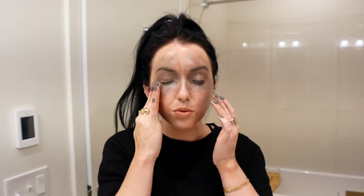I usually do about 2.5 pumps of this, rub it in my hands, and then go in and just start rubbing on my face. If I'm wearing liquid lipstick, I like to do that last, just so I'm not rubbing it all over my face. And just hold it and go slow over your eyes so it has a chance to really break down the waterproof mascara. This is a very lightweight oil kind of formula. Whatever is left over with the oil, I go over my lips.